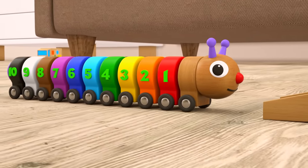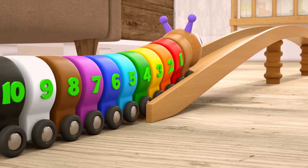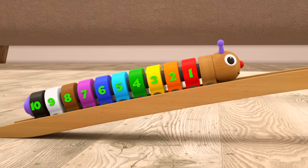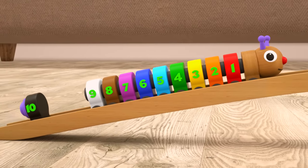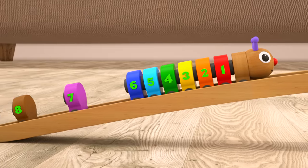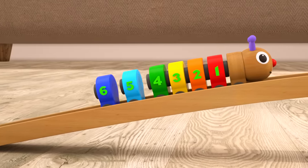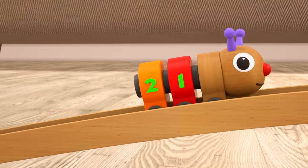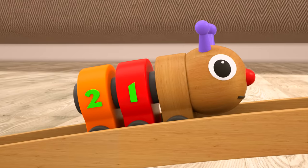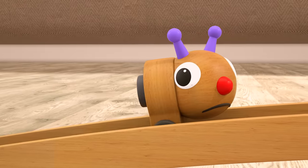Look, what a caterpillar. Can she make it to the top? Oh dear, one part has rolled away. And three more. And now, four more parts have disconnected. So we only have two left. But they also rolled down.